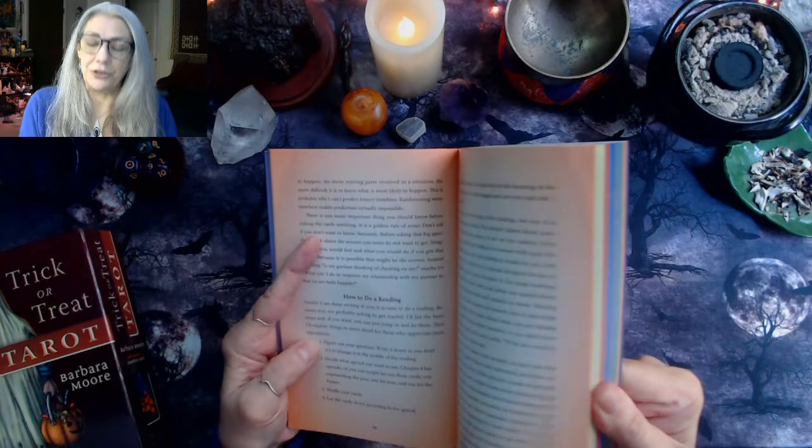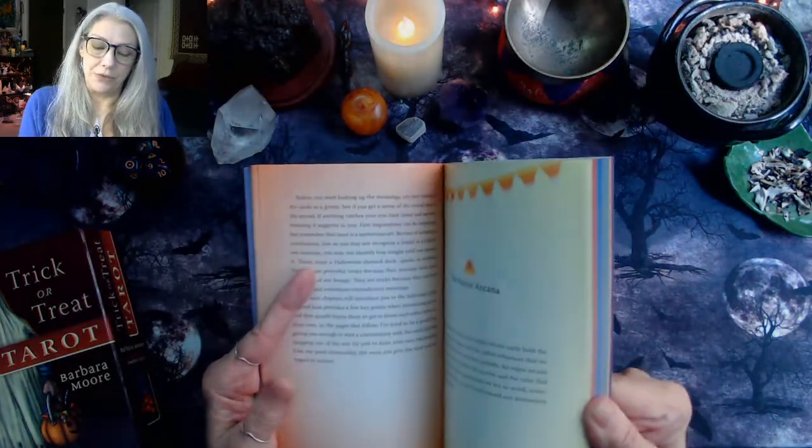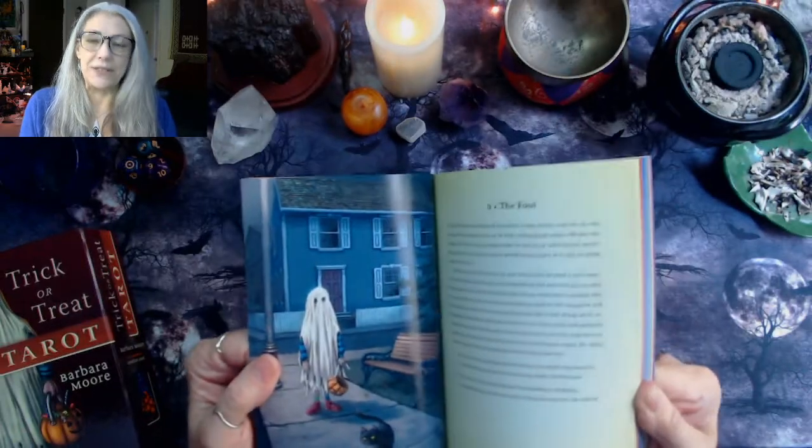Then we have how to do a reading. We have into the majors. Okay, so that's pretty succinct in the beginning. Let's zoom in, but not too far.